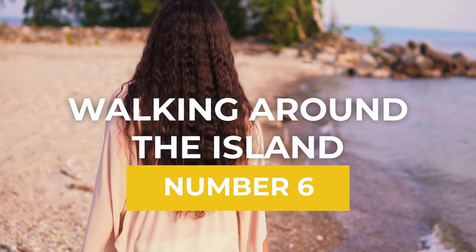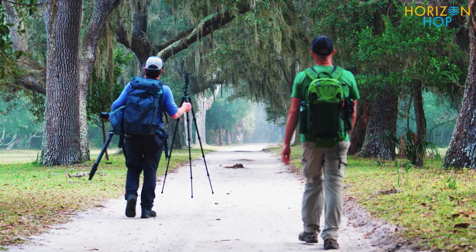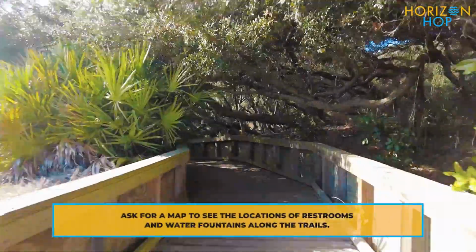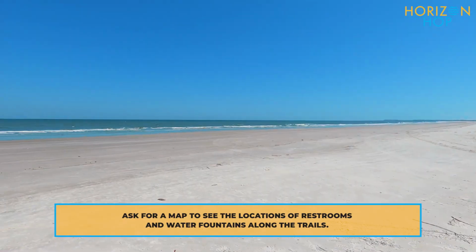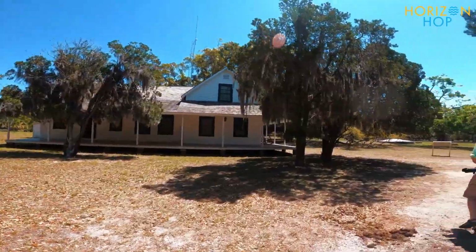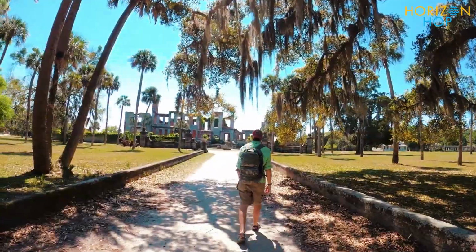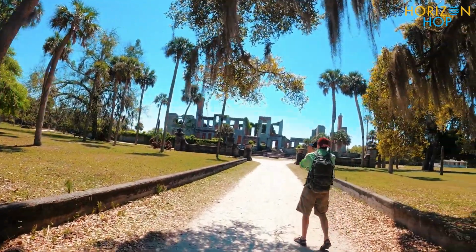Number 6. Walking around the island. If walking is more your style, there are more than 50 miles of paths on Cumberland Island that pass through coastal woods, marshes, interior wetlands, historic sites, and of course, beautiful beaches. The parallel path is a popular and challenging hike that extends around 6 miles from Sea Camp into the area's remote interior. And if you're looking for a shorter hike, the Dungeness and river trails on the southern end of the island are ideal.